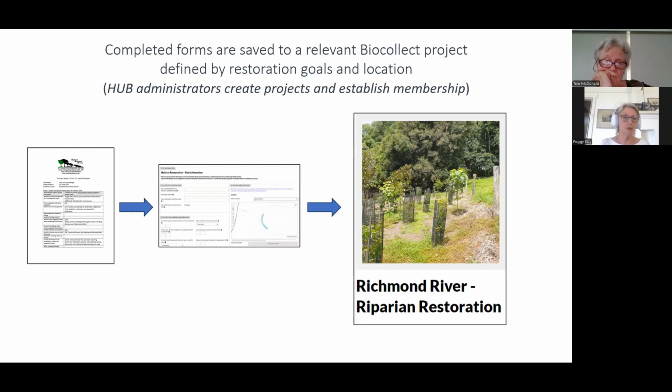Hub administrators, the high level umbrella hub administrators, then create the projects and establish membership of the projects. Only people who are members of the project can enter data or edit the data that's been entered, although the output is available open access.